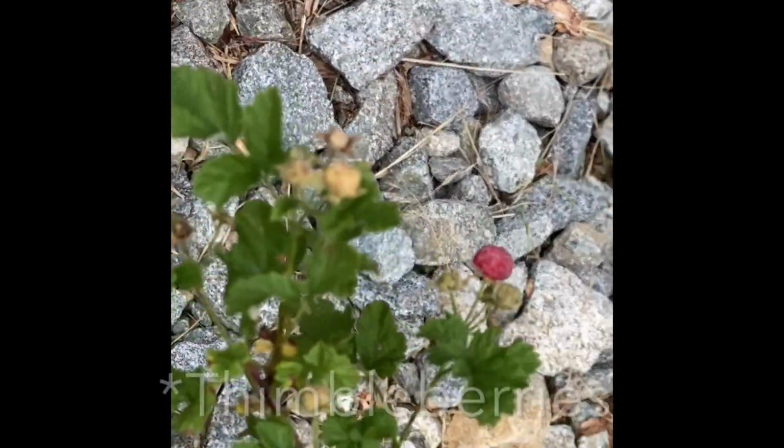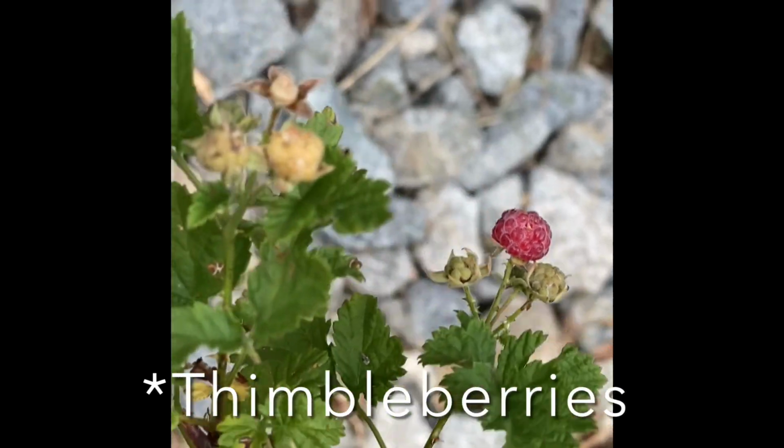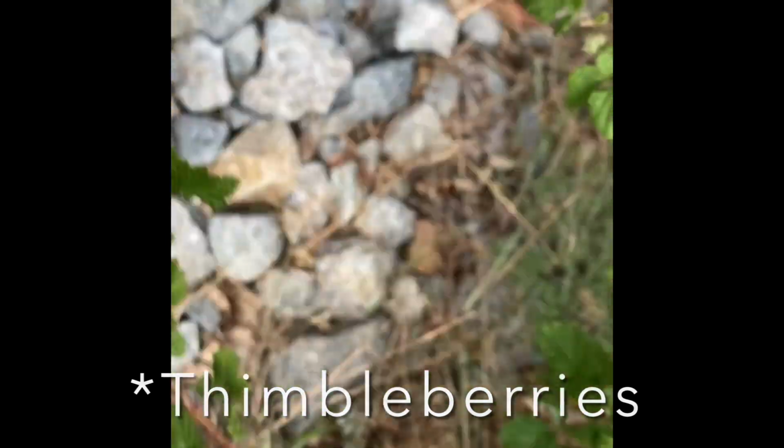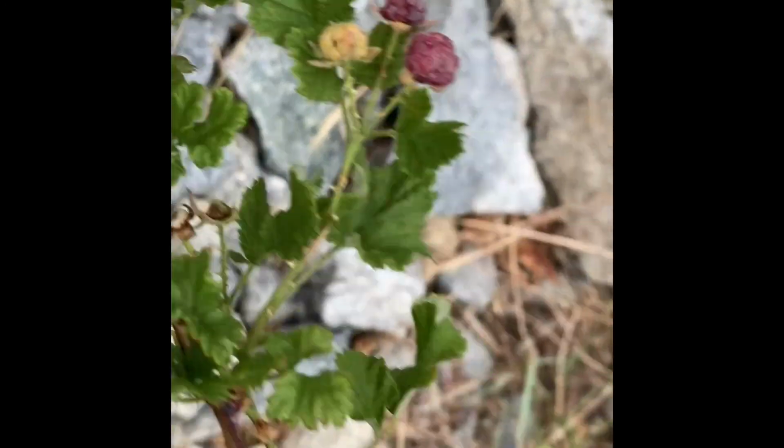Little raspberries, wild. Let's take this little guy. I'm gonna eat you. It's a little tart, but it's a little fruit.